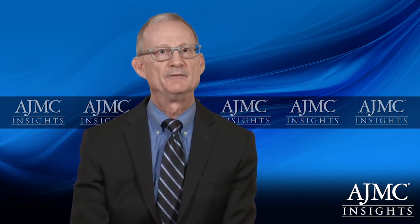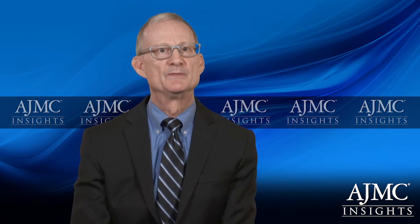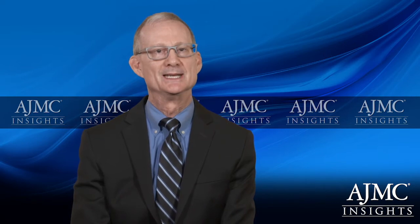So the idea is to block the effect of the endothelin on the blood vessels, on the vascular smooth muscle cells specifically, allowing them to be more open so more blood flow can go through the lungs, so the heart doesn't have to generate as high a pressure against that resistance, so the heart can function more normally and the patient has less symptoms.